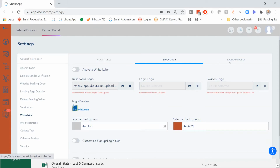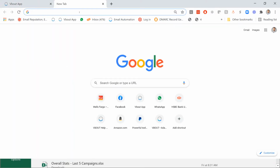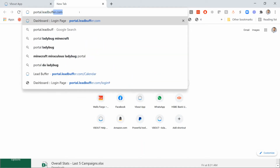The last part of branding, which lacks with many other players on the market, is the ability for you to use your own portal login. So instead of using app.vbout.com, you can provide your client your own URL. For example, portal. Let me just give you something random here.